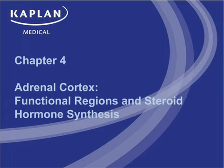fasciculata and reticularis. You should expect to have to go through this chapter more than any other single chapter in the entirety of the physiology section, because it's got so many steps to it. So if you don't get it on the first 1 or 2 times through, you should not be surprised at all. Matter of fact, you should be surprised if you get it on the 3rd time.